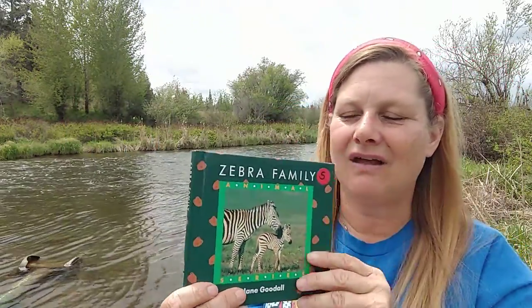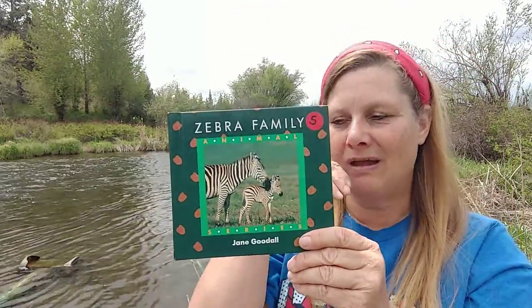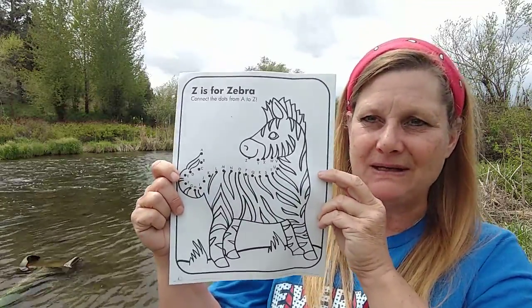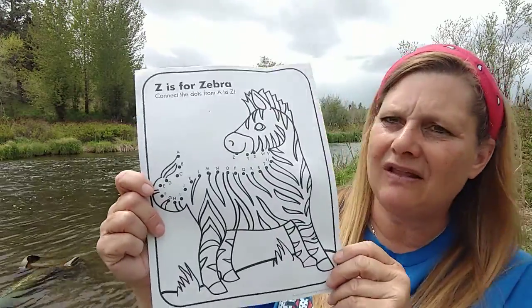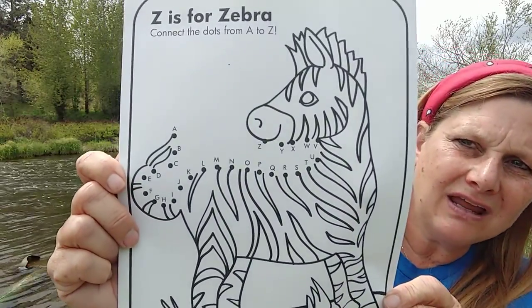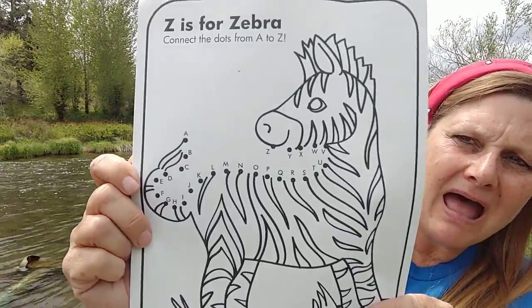And that's the end of the zebra family. And you know what else it's the end of? Well, it's almost the end of our day, but it's definitely the end of our alphabet. You have made it all the way from A to Z. So here I have a zebra. Now this zebra has his stripes, but he needs a little help to finish his body.